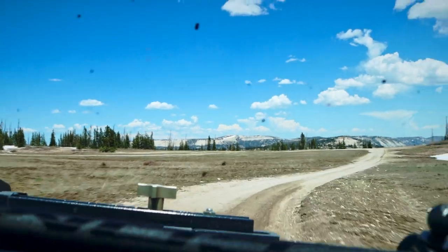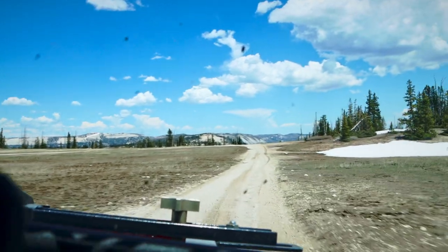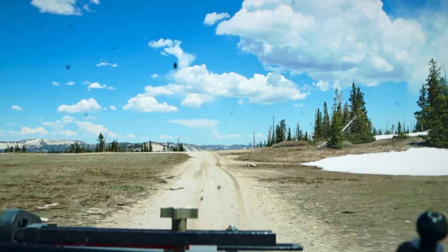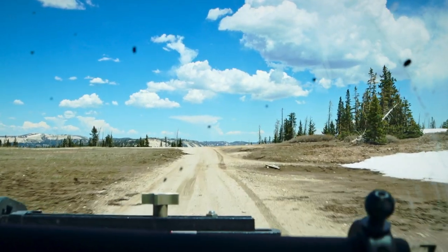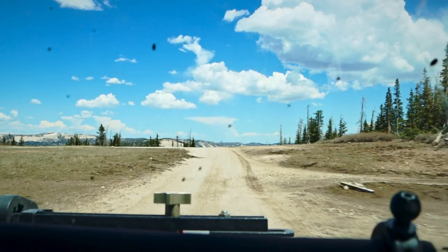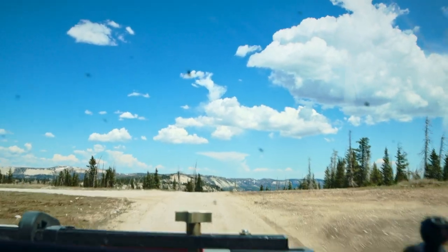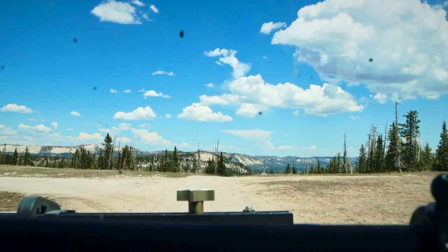Having made it past our first two obstacles, we reached the summit and were on our way up Skyline Drive. But that would be short-lived. We stopped at an intersection so I could scout the trail on foot before committing. And it's a good thing we did.